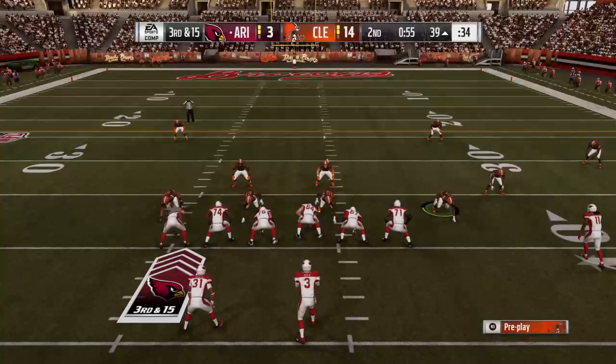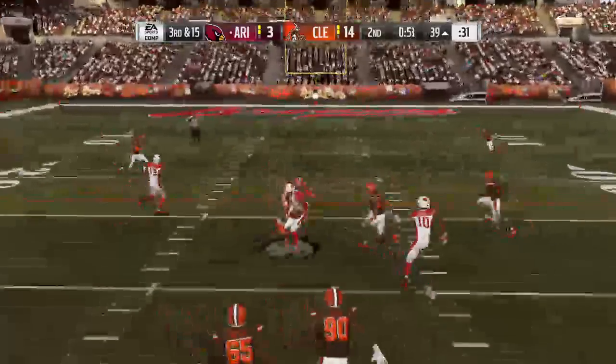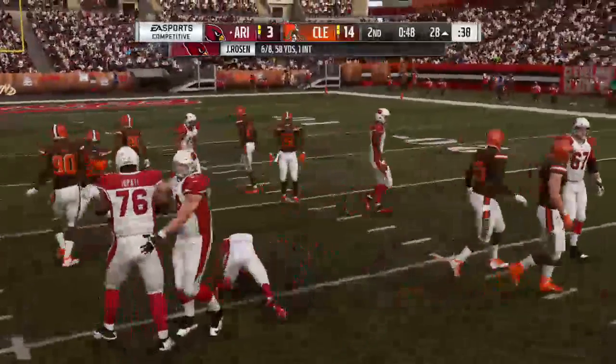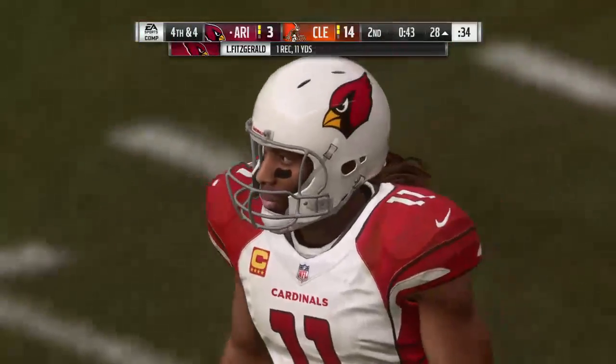Now let's go. Blue, land it. From the shotgun, it's Rosen. He gets it into the hands of Larry Fitzgerald. And he'll go down at the 28. They'll get 11, but it'll still lead to a 4th down.